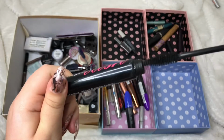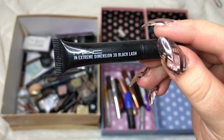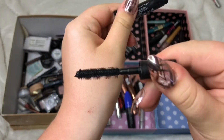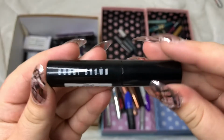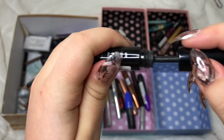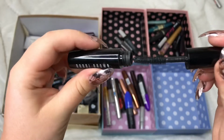This is also dried up, so this can also go in the bin. I also have a mini MAC in Extreme Dimension 3D Black Lash Mascara, which is all dried up, so this can also go in the bin. I have a mini Bobbi Brown Smoky Eye Mascara. This is such a lovely mascara. Again, this is actually probably one of the nicest mascaras I've ever used. I'm going to keep that for now.